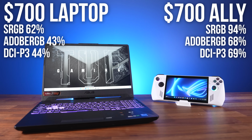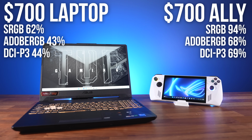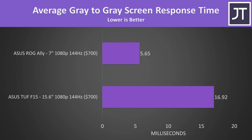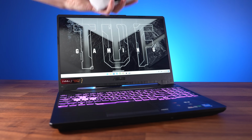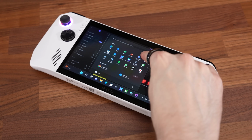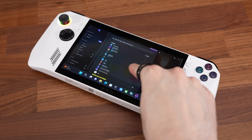$700 gaming laptop screens usually have washed out colors and aren't very bright with a slower response time, which was the case here, as these are all areas where the Ally was doing better compared to my laptop, despite its smaller screen. Basically, the Ally screen will look better compared to most gaming laptop screens at this price. The Ally also has a touchscreen, something that no gaming laptop at this price point offers. Which leads us nicely to the fifth difference, the controls.